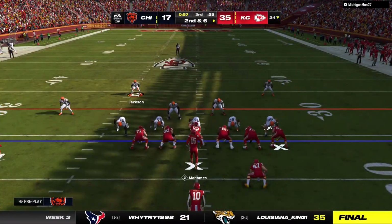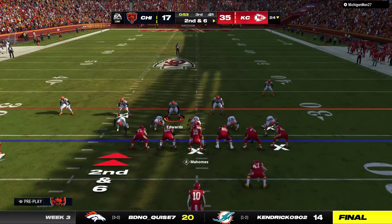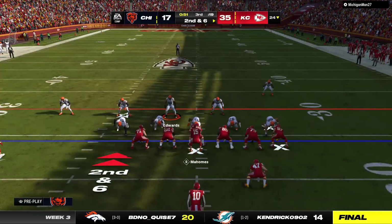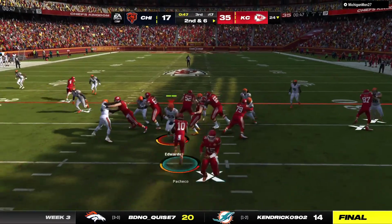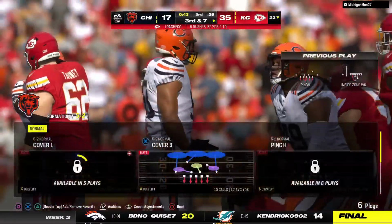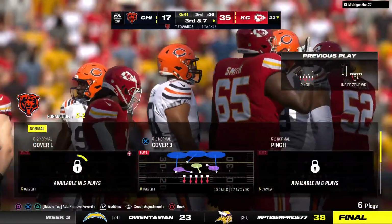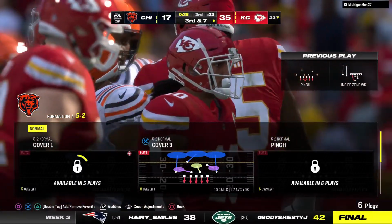They'll come up 2nd and 6 now from the 24. Here's Pacheco once again. And that'll hurt the average a bit as this time they're able to get him behind the line. Now they're going to be dealing with a 3rd and 7. Is that one officially a loss of 1?